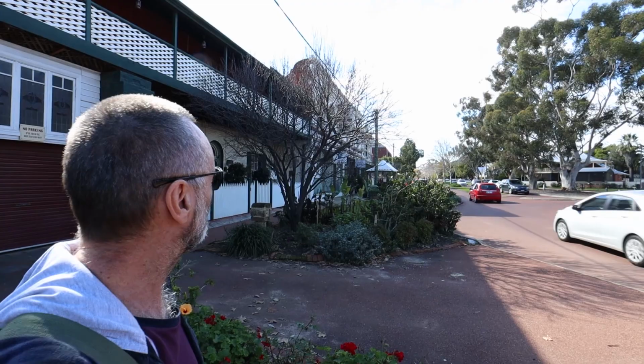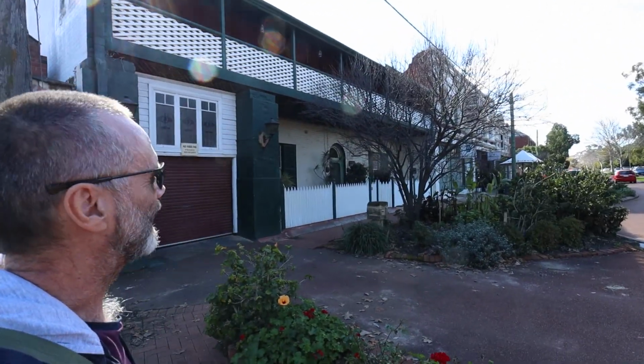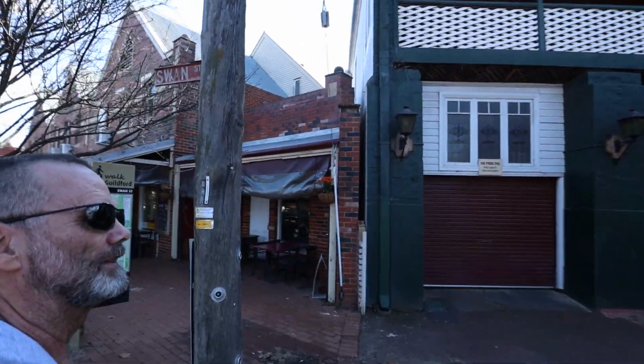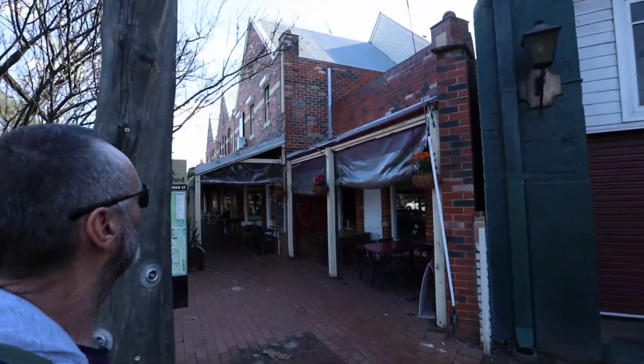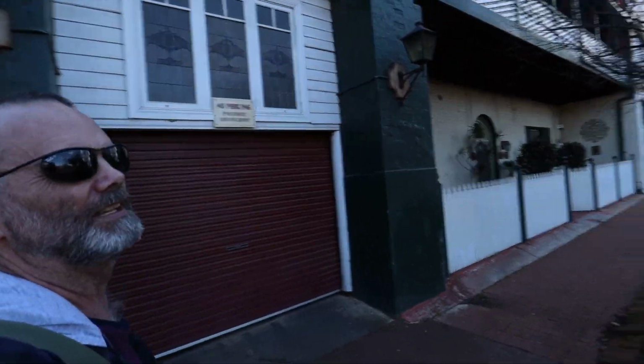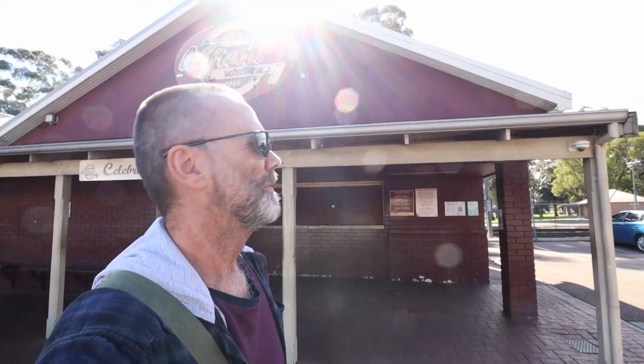And this is the old main street, back in the early 1800s. It's all restaurants, art galleries and things now. Beautiful. You know, I'm seeing things today that I've never seen before. I've been coming to Guildford all my life. And this is Alfred's Kitchen.